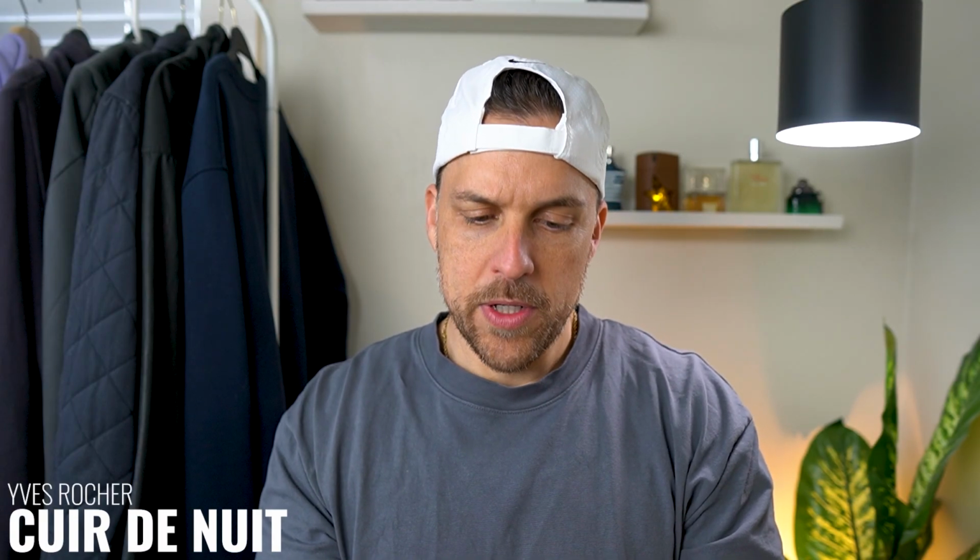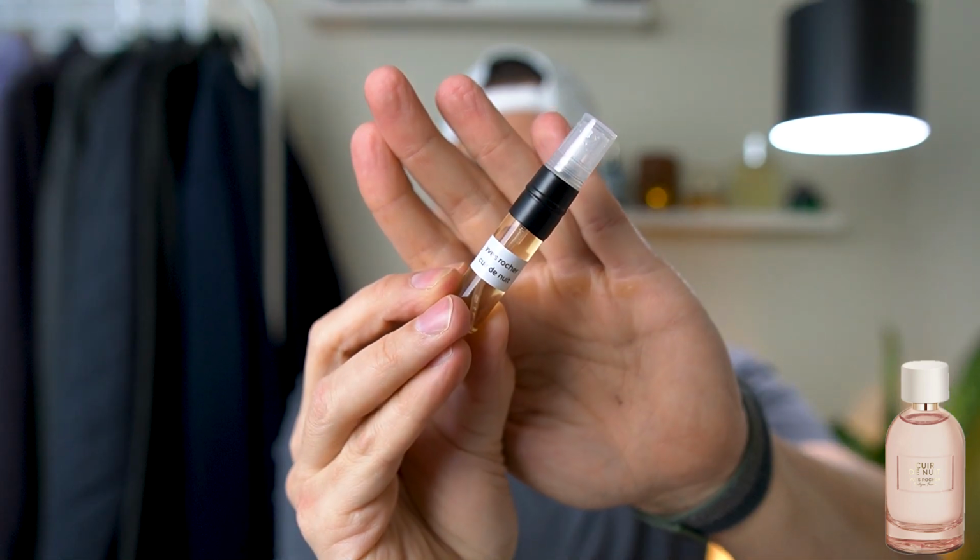The first fragrance that we're going to look at is called Cuir De Nuit. I apologize if I'm butchering the pronunciation. So obviously the house is Yves Rocher. So let's get this on a strip and see what we pick up. And maybe at the end, I'll determine which one is my favorite of the 4. But obviously you can't go wrong when you're dealing with an inexpensive, budget-friendly fragrance that is unique. Those are kind of the gems. So let's get this on a strip.